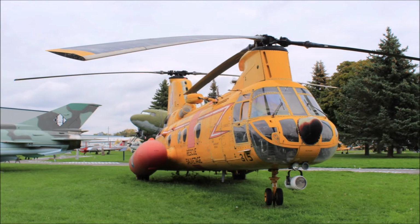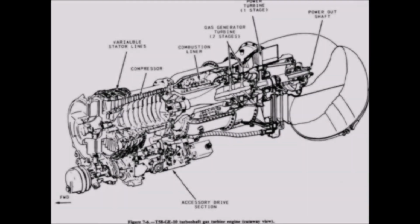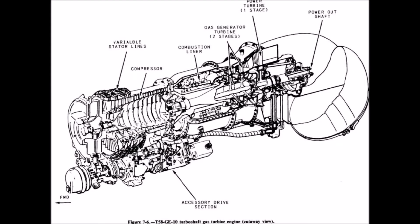But not all accidents resulted in death. In fact, several Labradors, which had to be ditched due to mechanical problems, did so without the loss of the aircraft or crew members. In one case, the crew was able to water taxi the aircraft to shore under its own power.